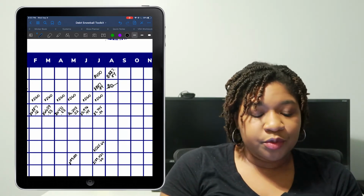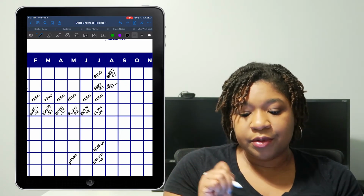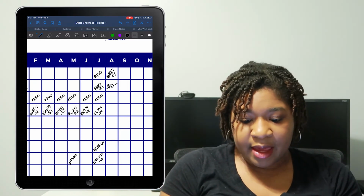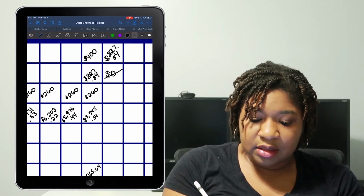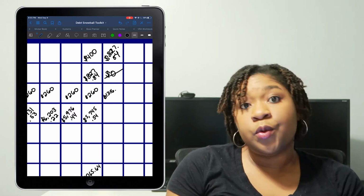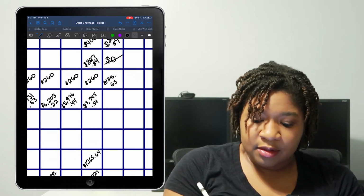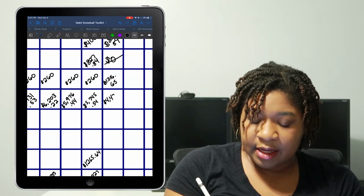So we were able to pay the minimum payment, which is $260, plus all the extra money that we had. So in total, we paid $1,316 and some change for our car loan, which left us with a balance of $480.92.